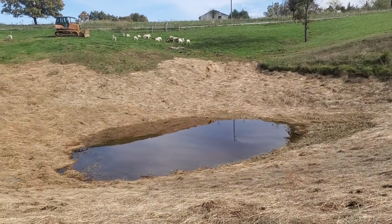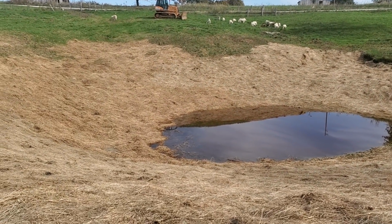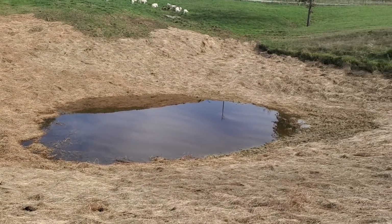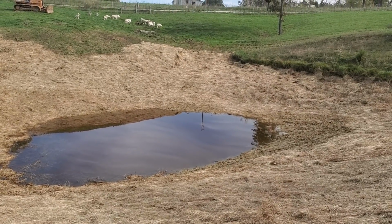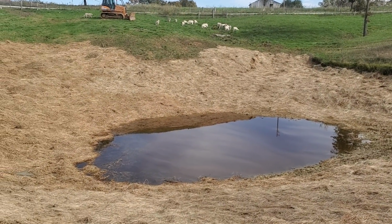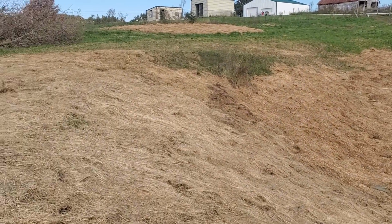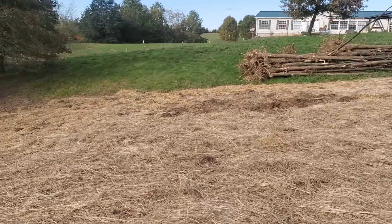Well, we talk about a beautiful pond. You notice we strawed it. We put down fescue seed, Kentucky 31. That's the best grass seed you can put on a pond dam. And this took 4 big round bales. We took the Greg Judy bale unroller and put it on the back of the ATV, and all this was covered.